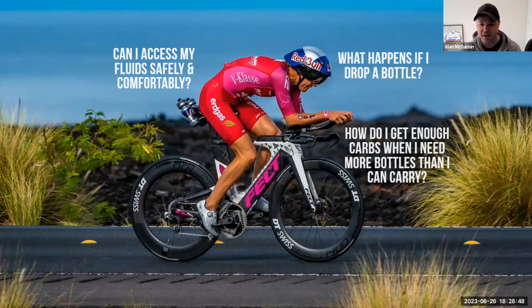And how do I get enough carbs when I need more bottles than I can carry? As I said before, having those Ziploc bags of powder can be helpful, or you're going to be reliant on the product that's provided on the course. So it's up to you to decide which one of those you want to do. Or some people might even get a gel and squeeze that into a bottle and dilute it in water as well. That's another way of doing it.